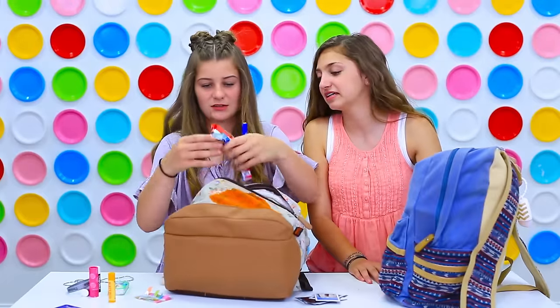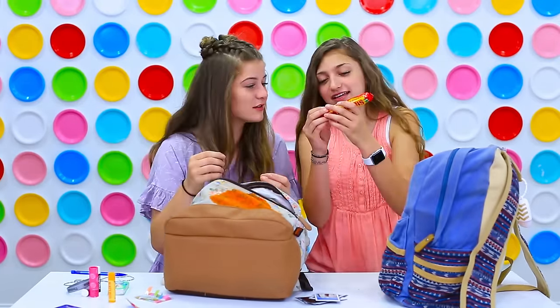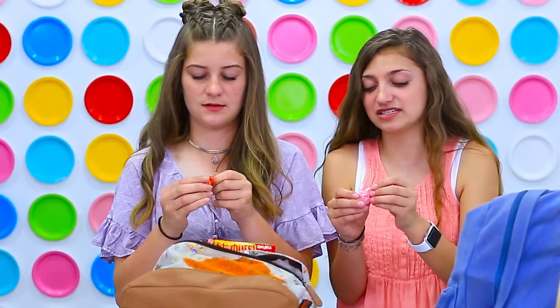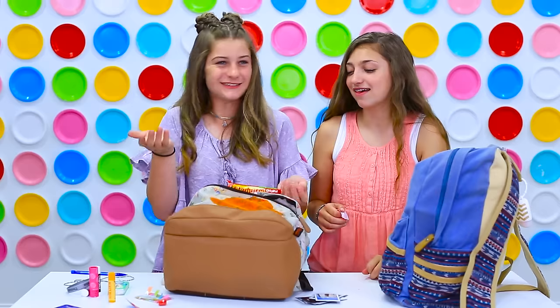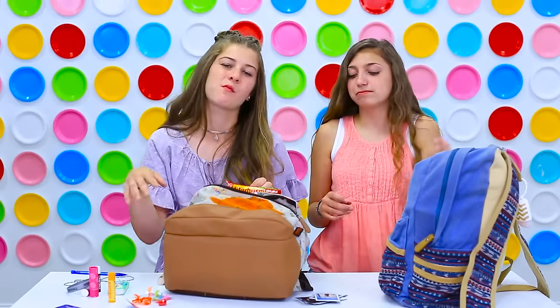I'll just take this all out. Oh no, keep Starburst! No, wait, check it. It's so old, you can't even see the expiration date anymore. Okay, guys, this is squished. Ew. Okay, put it all on. Squishy, they're good. Oh yeah, they're normal. It actually tastes okay. Yeah, they taste good.